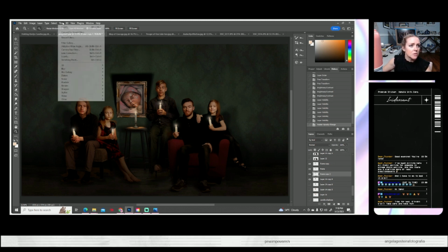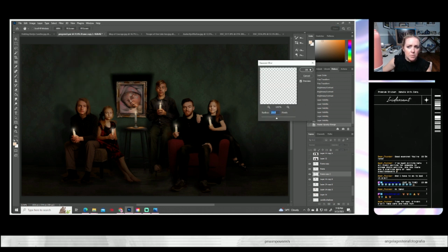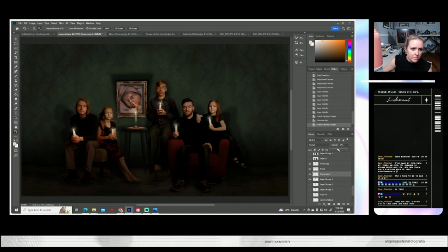Oh wait, before I do that, I do want to do a pretty intense blur. There we go. And just go way down there, because it doesn't need to be that intense. It's a frame shadow. I'm gonna save it. That's the main frame. That's the shadow. Okay.